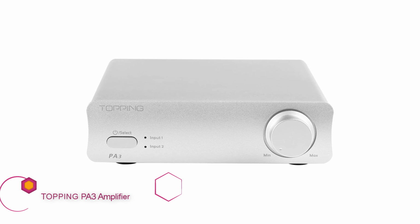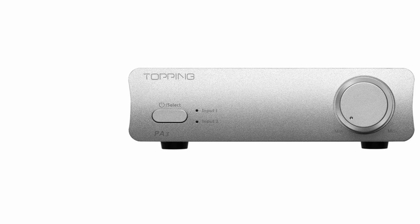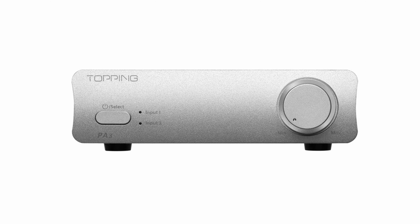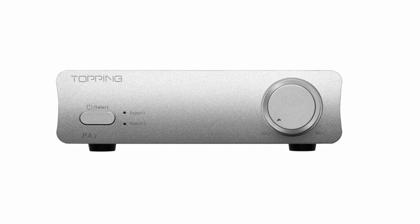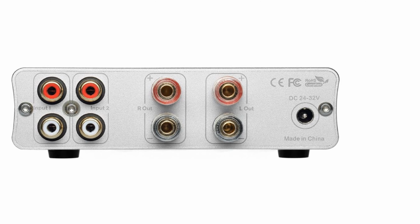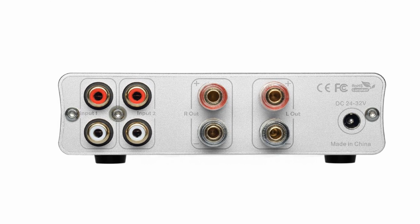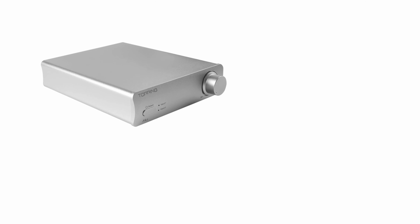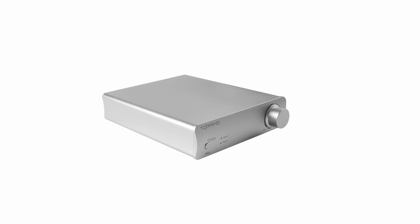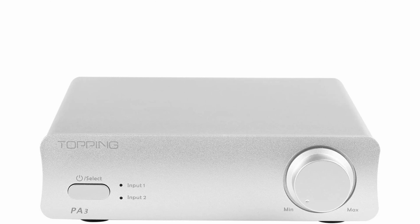Topping PA3 Desktop HiFi Digital Amplifier. If you have a DAC already, and all you want is a very basic amp for your desktop speakers, then we strongly recommend the Topping PA3. It really is one of the simplest amps we've ever seen, with no controls or additional features. Yet for all its simplicity, we dig the sound quality. It's punchy enough to compete with amplifiers like the Onkyo A9110, and at less than half the price. If all you need is something simple, then this is the amplifier to go for.